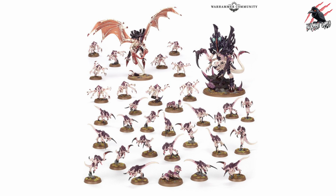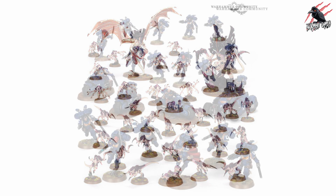So next up, we've got the Onslaught Swarm. This is for the Tyranids, and here you're going to get 20 Hormagaunts, 10 Genestealers, and then you're also going to get a Winged Hive Tyrant and a Norn Emissary. A well put together box, this, perfect to go alongside the Leviathan box set to expand your army.